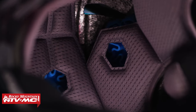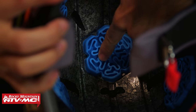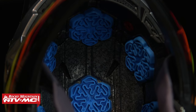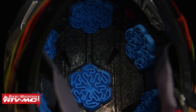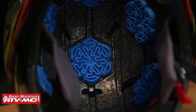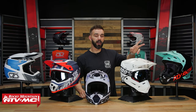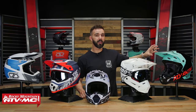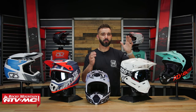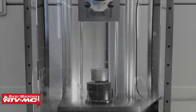When you look at the EPS liner and you take that comfort liner out, you can see those. It's these big blue things inside here. And what's unique is that Fly, when they were designing this helmet, took a different spin. So we've talked about the MIPS liner system. Well, Fly uses these energy cells, and for two reasons. One is they work with the EPS liner to help absorb your linear impact. So just straight up and down, those energy cells will help absorb that.